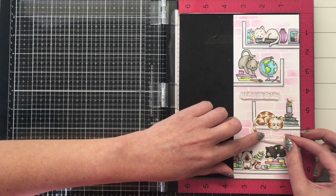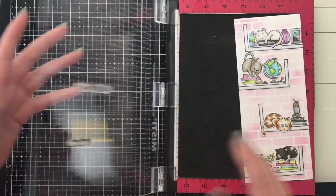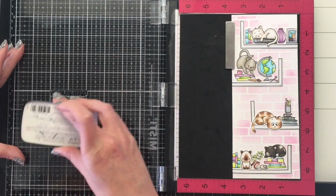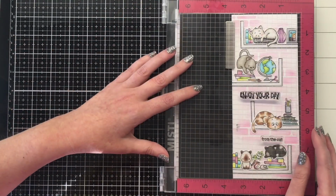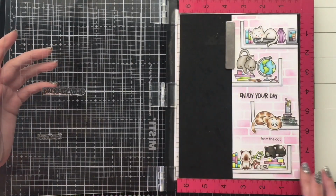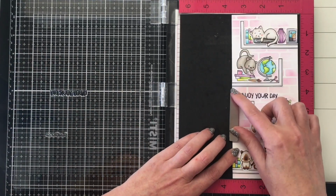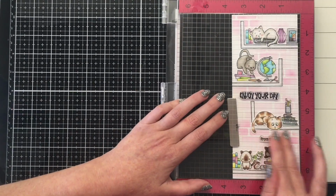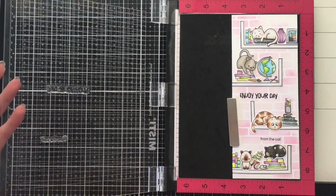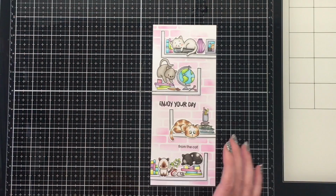So I'm going to use 2 sentiments, one from each of the stamp sets. So the Enjoy Your Day is from the Gerda Steiner one, and then I'm going to have it say from the cats, which is from the Heffy Doodle stamp set. So I'm just stamping that out with my VersaFine Clair Nocturne ink, and you can see I'm positioned kind of to the left here, trying to block that sunlight as much as possible. I just wanted to bring my magnet down here because the paper was coming up a little bit when I stamped that the first time. And I'm just going to add a third ink to that bottom sentiment, and now it's stamped out perfectly. So there's a look at the card.